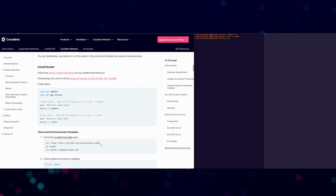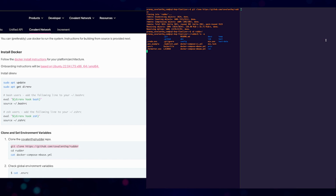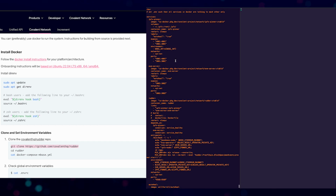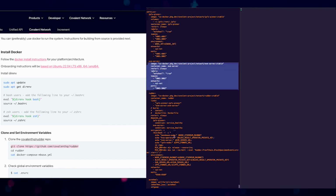So all you need to do is first clone the repository. So let's go ahead and clone that here. Once it's done, we can go ahead and look at files, what's in there. The file that we care about is the Docker Compose Moonbase file. So let's go ahead and see what's in there. Docker Compose Moonbase. You can see here that it's divided into 3 services: the IPFS spinner service, the EVM server service, and the rudder service.